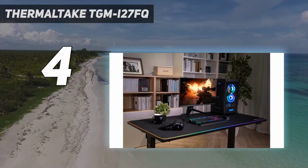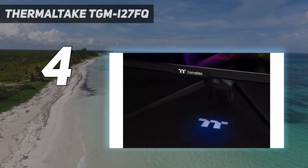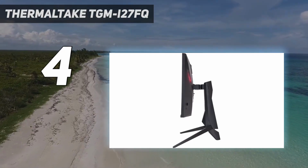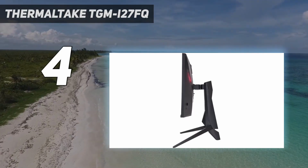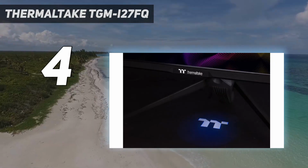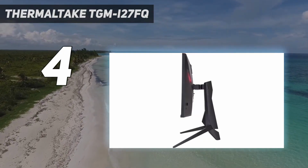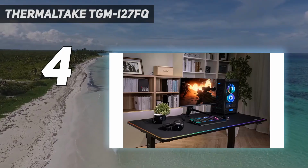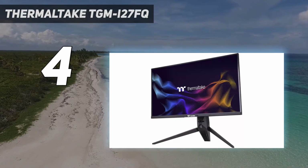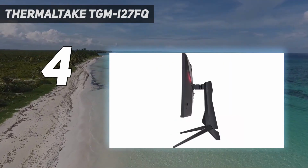I think many PC gamers would agree that 1440p and 165Hz is the perfect blend of speed and resolution, and that means there are heaps of gaming monitors vying for your attention. But the TGM-i27FQ has absolutely got ours. This is one of the first gaming monitors out of Thermaltake ever. You wouldn't expect such high results from a new entrant, yet it's becoming something of a theme in gaming monitors. After all, ASRock's first line of gaming monitors are also fantastic and superb value. But less about them, let's talk Thermaltake.